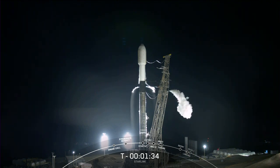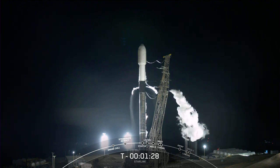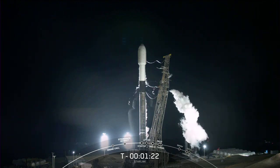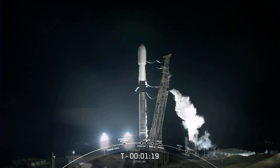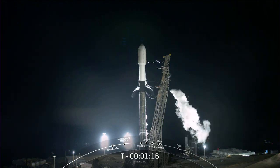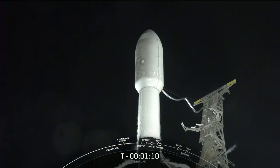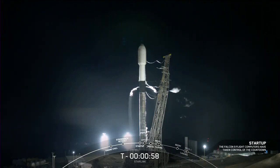Again, at T minus 1 minute, Falcon 9 will be in startup. And that's when the autonomous flight computers will take over control of the launch, and stage one and stage two will begin pressurizing for launch. Falcon 9 is in startup.